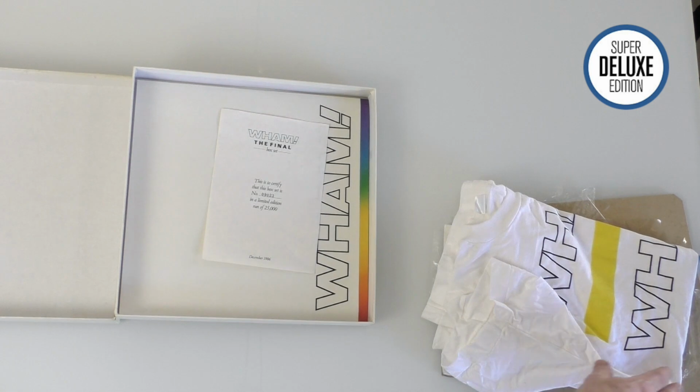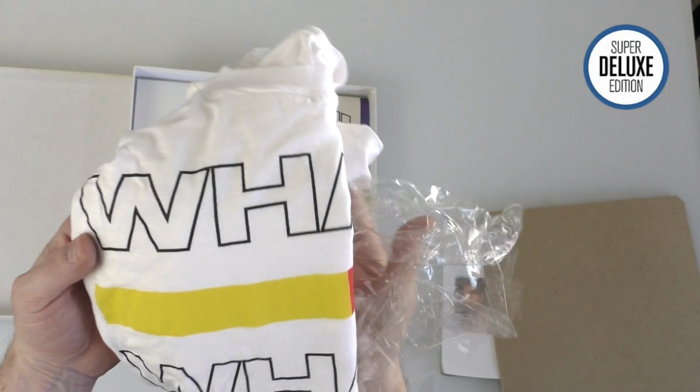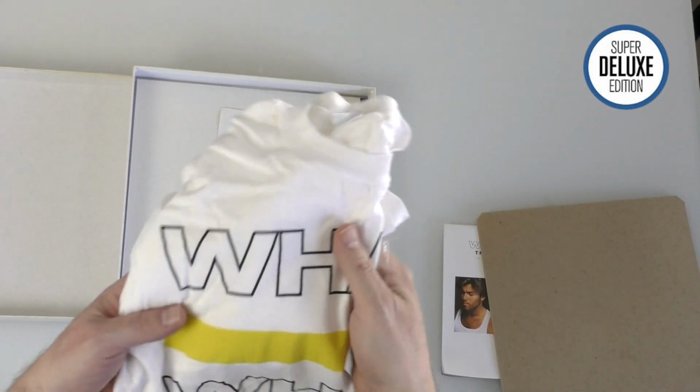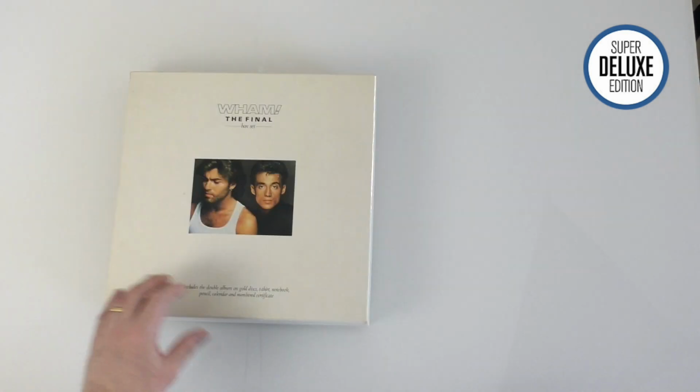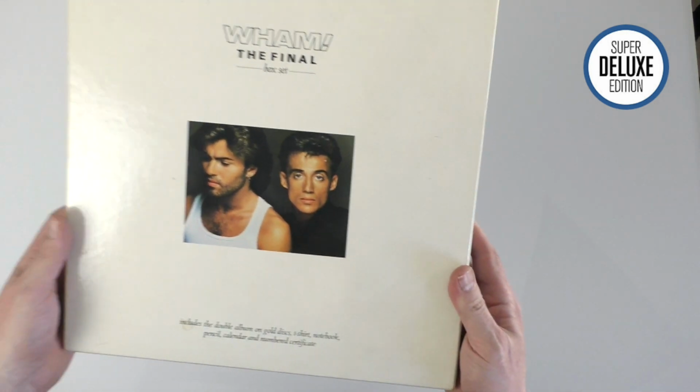Certificate. T-shirt is probably the best thing actually. I do quite like this t-shirt. One of these days I will try and wear it. And then notepad, pencil, lid back on, and there you have it.